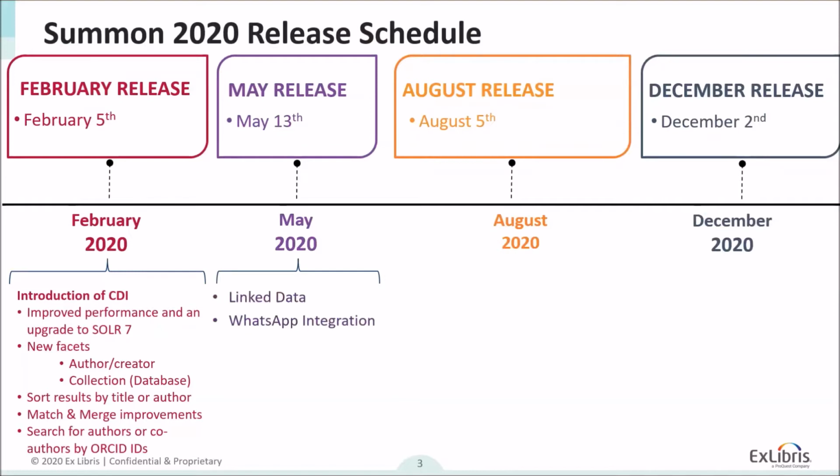In May, as we all moved to the new method of working from home, we simplified things a bit for that release and focused on some linked data improvements, particularly some changes around the way we structure information on the catalog detail page, and some work on some canonical URLs to make it easier for search engines to find and index pages in case your patrons are finding your discovery service through that method, and some integration with WhatsApp. If you want to use WhatsApp as your support tool for chat, it's now easy to go into the admin console and make a configuration there to make that live.